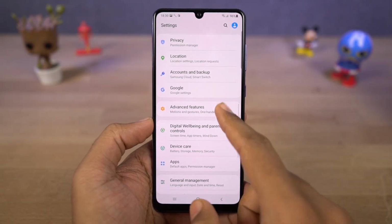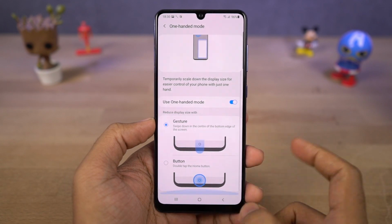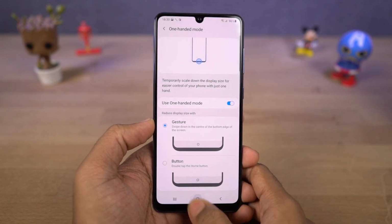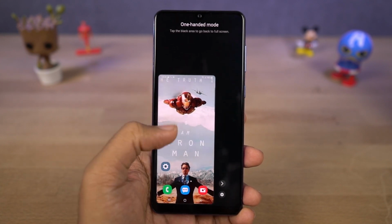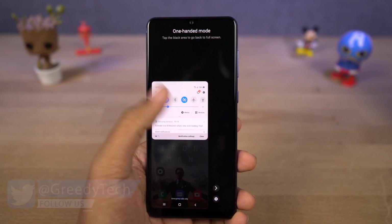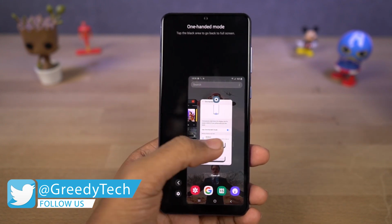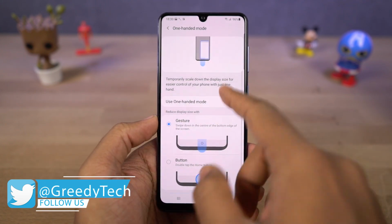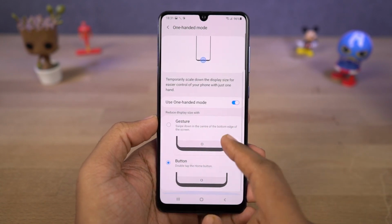Next we have one-handed mode. Now once you enable this feature and swipe from the bottom left or right corner of the screen, the screen size will shrink, and your phone will become much more usable with a single hand. Once you're in this mode, you can click the arrow button to switch the screen to the left side or right side and click in an empty area to go full screen. If you don't like the gesture, you can select the second option and click the home button 3 times to use the phone in one-handed mode.